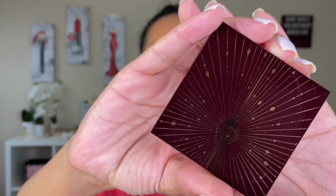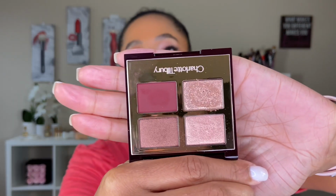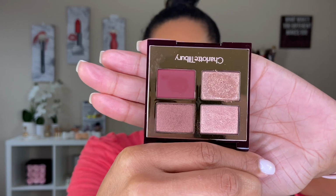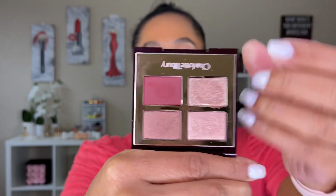On to this eyeshadow palette. So here is the outside of the palette. I love this limited edition packaging of it. This is, like I said, the Fire Rose Luxury palette, and the inside of the palette looks so pretty with these rose gold inspired shades. The palette does have a new formula in the pop shade right here that's supposed to give you an extra pop of shimmer.